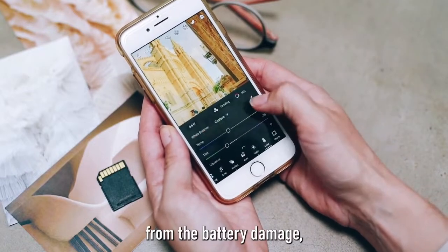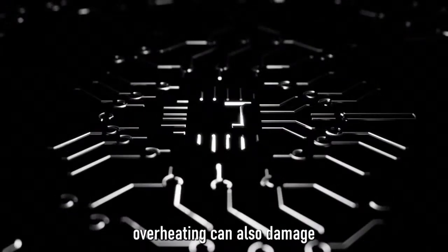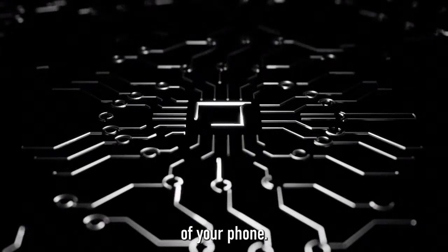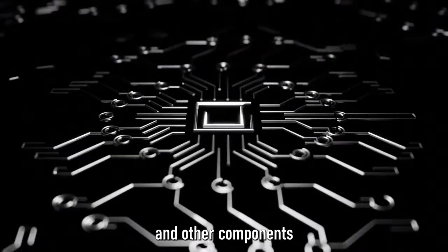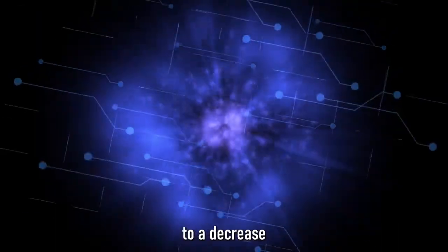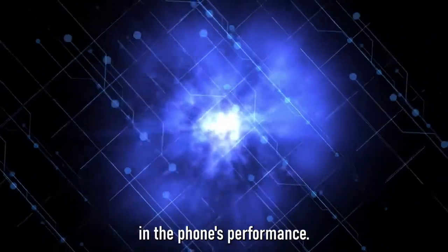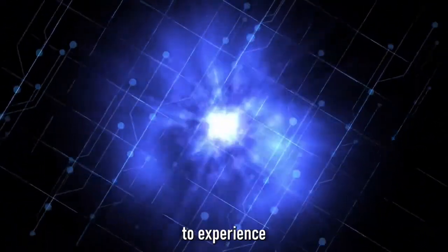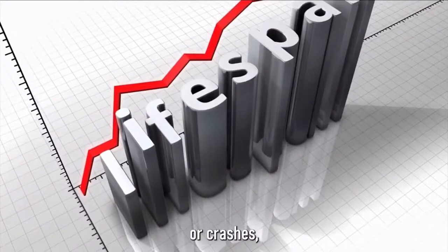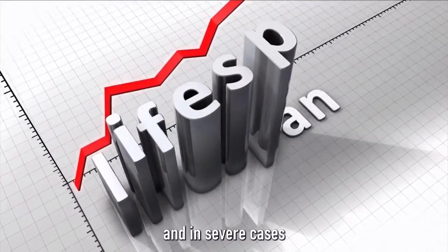Apart from the battery damage, overheating can also damage the internal components of your phone. Excessive heat can cause the phone's processor and other components to become damaged, leading to a decrease in the phone's performance. Furthermore, overheating can cause the phone to experience lagging, freezing, or crashes, and in severe cases, the phone could shut down permanently.